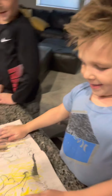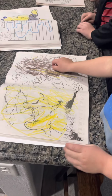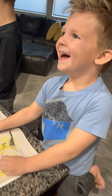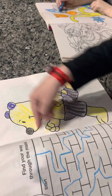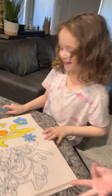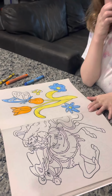Let's look at Hayes's. Hayes, tell us what you drew. What is that? It's a lion. It's a lion? Wow, that's a scary lion. Hey, Greg, show me yours. This is mine. I did yellow for the skin, the nose, because I didn't have red. And I used purple for the ears. Okay, I see yours. Wow. Oh, my gosh. That's really good. I don't know, Greg. That's going to be really hard to beat.